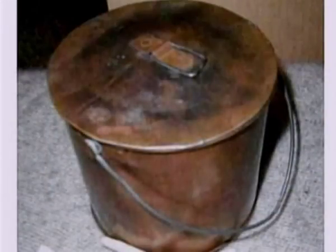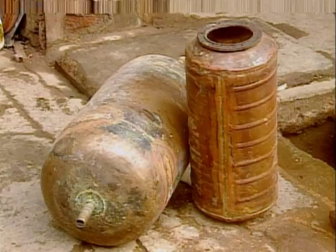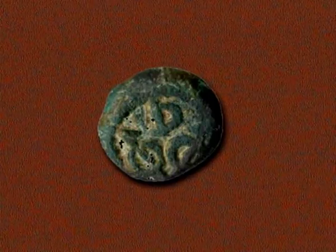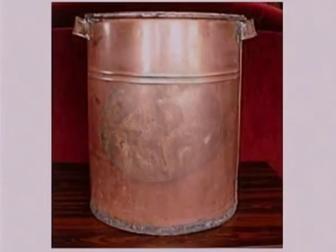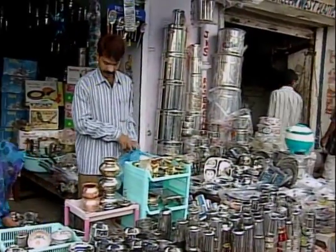It reacts with carbon dioxide, forming a coat of copper carbonate. That green stuff you see. Copper carbonate is very poisonous and is used as an insecticide. After we found this out, people have stopped using copper vessels.